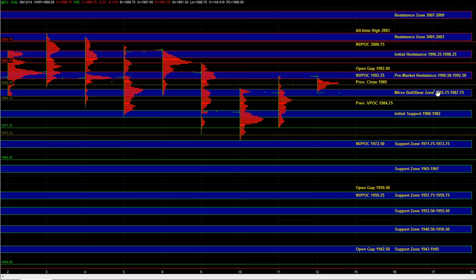So a break below the micro bull bear would bring the 80 to 82 support zone into play. Now this is a spot where buyers could still be active, but we will have to gauge the situation in real time to decide whether we fade the market at 80 to 82, or whether it makes more sense to position ourselves short and then target 80 to 82 and potentially even lower, right? So that's something that we will have to gauge once the market opens.